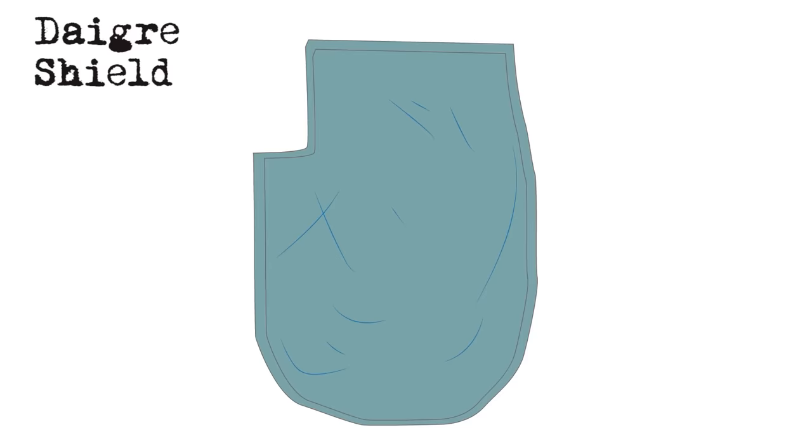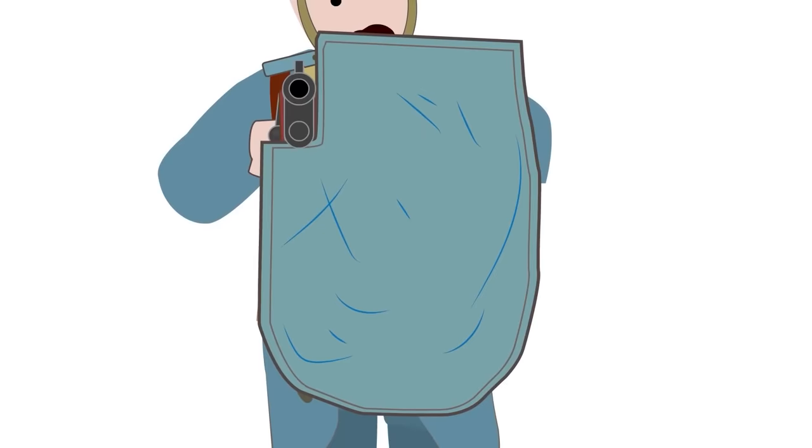One of their inventors, M. Daigre, designed a shield 23 inches high and 14 inches wide. The shield was made of a 0.275 inch thick steel plate covered on both sides with half an inch of woodite, a faux wood rubber material that prevented the splashing of lead and shell splinters. A canvas material was lastly put around the shield to cover it. The total weight of the shield was 21 pounds, or 9.5 kilograms.